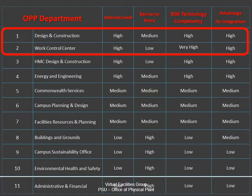We focused our efforts on the Design and Construction Division, our home unit, and the Work Control Division. Design and Construction is responsible for the design and construction of new buildings, capital renewal, and large major maintenance projects. The Work Control Center, among other duties, plans, prioritizes, and schedules maintenance, repair, and renovation work. The Work Control Center is also responsible for managing the capital renewal program. They develop, prioritize, and program major maintenance and capital renewal projects.